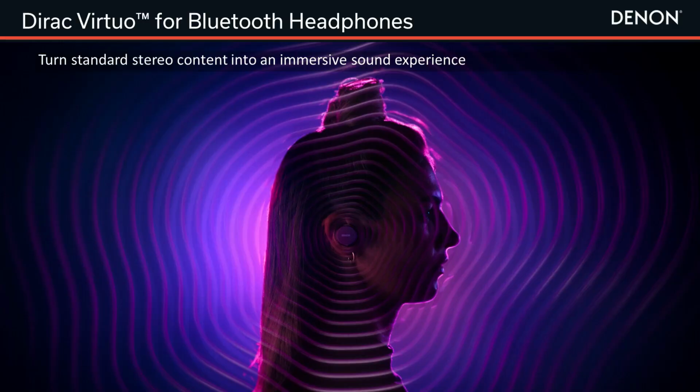Now, spatial audio, it has the ability to do that, and that is done through Dirac Virtuo. And one of the things it does is if you ever had a pair of headphones, it feels like it's in your head. The sound is basically right here. Spatial audio means it's kind of in front of you and around you. It seems a lot bigger. Is that the best way to explain it? Yep. Couldn't have done that better.